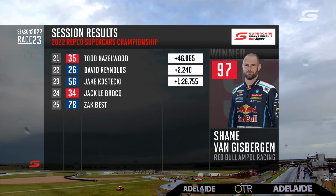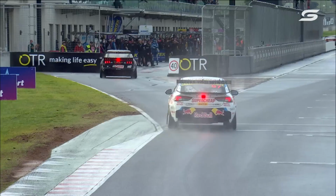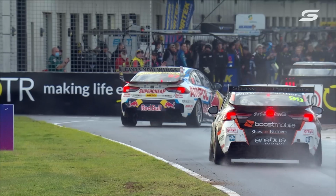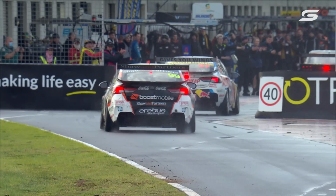So they parked up Jack LeBrock with damage. Zach Best had a wiper fail on that car, and Shane trying to wipe out the pit lane entry on the way in here after gathering another 105 points.